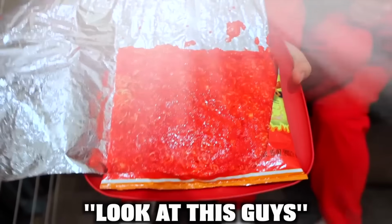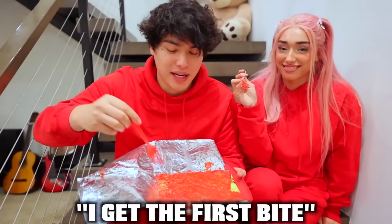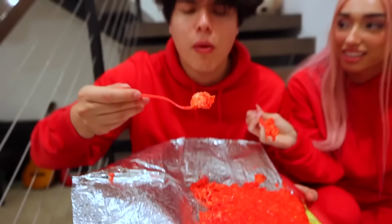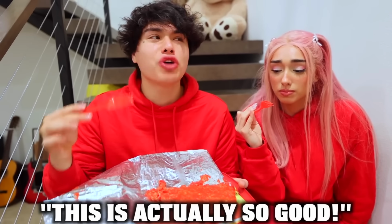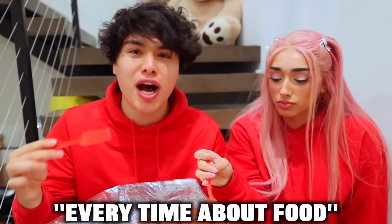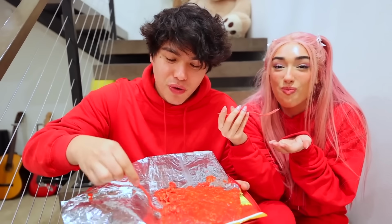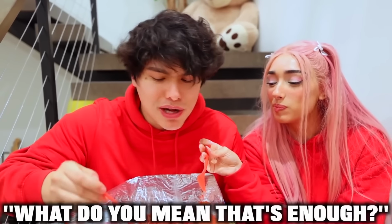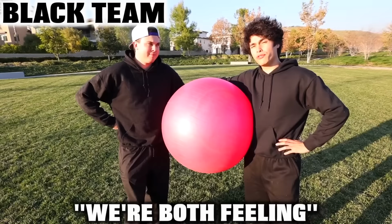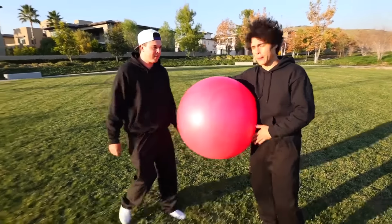A few moments later. Okay, I think it's finally ready. Woo! That smells good. Look at this, guys. This looks so good. I get the first bite. Oh my gosh. Yo, this is actually so good. I know I say this every time about food, but this is actually good. Wow. All right, that's enough. Are we trying to win the challenge? What do you mean that's enough? Okay, keep going. We're both feeling really full right now, and we're gonna exercise a little bit, so we're hungry for the next challenge.